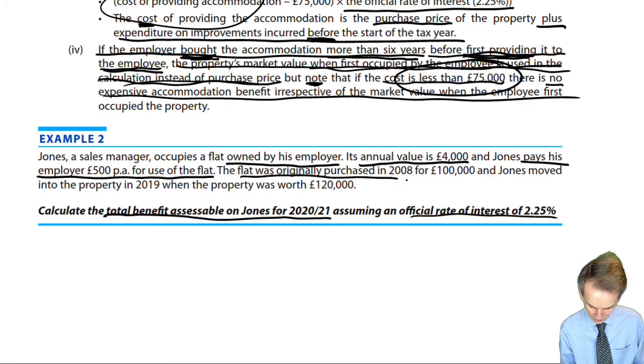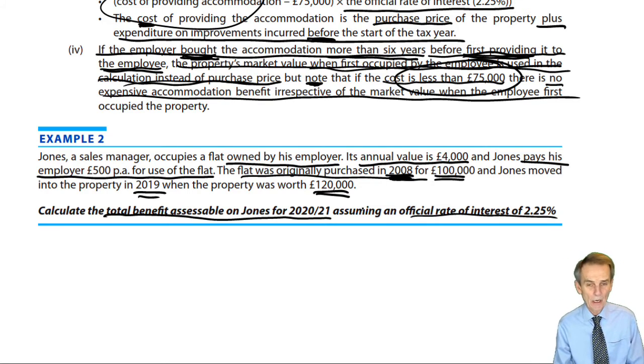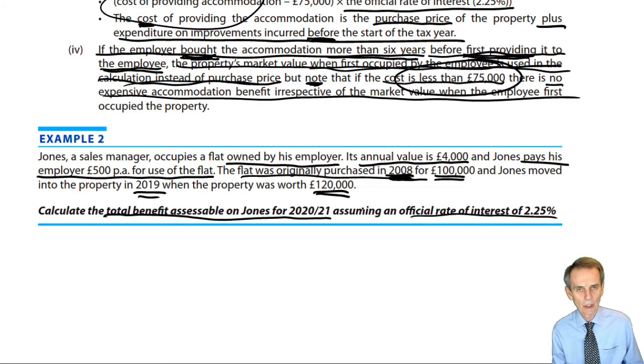The flat was originally purchased in 2008, that sounds like it's more than 6 years ago, for £100,000. And when Jones moved into the property in 2019, the property was worth £120,000. So we know it had been owned for more than 6 years at the time when Jones moved into it. Therefore, what do we use? Is it the old cost figure of 100, or is it instead the market value when it was provided for the employee's usage there? I think we know what that should be.